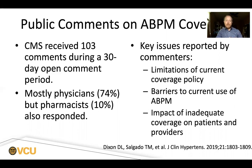During the open comment period, CMS received 103 comments, mostly from physicians, but there were some pharmacists that also responded. Some of the key issues that came up were the limitations of the current policy, which is very limited to white coat hypertension only, barriers to current use of ABPM, where access came up quite a bit, and the impact of inadequate coverage on patients and providers. The argument was that not having a service that could really help inform clinical decision-making available could lead to lesser care, and that it helps patients figure out what's going on with their blood pressure so it could be managed appropriately.